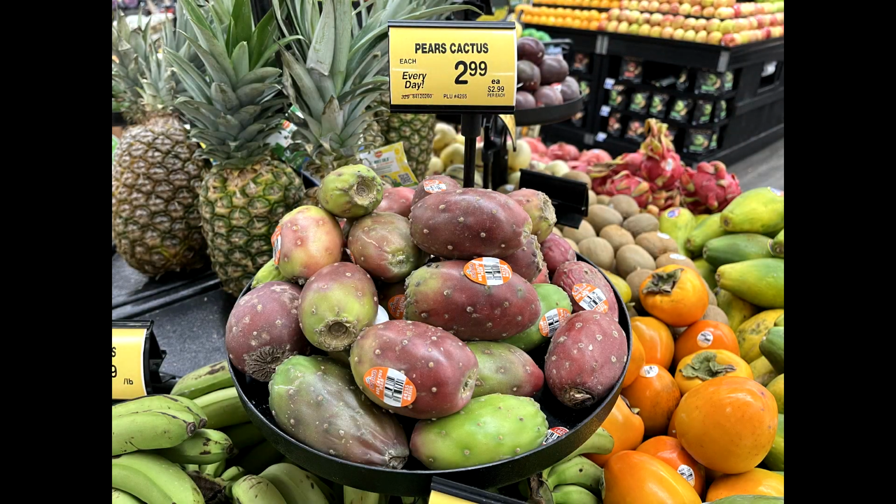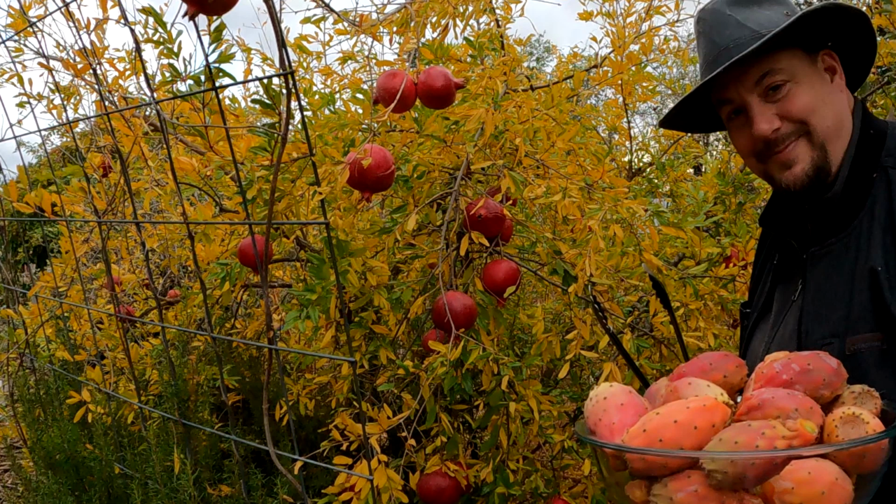And look, they're selling some of these prickly pear cactus here. $2.99 a piece. $2.99. I don't know very many people who could justify or afford paying that much for these fruits. And the thing about it is, they grow in abundance, as you can see here in my yard. But that's not it, my friends.